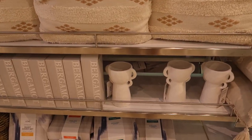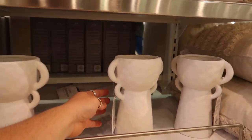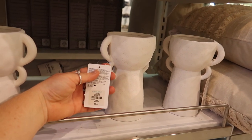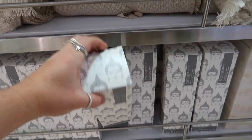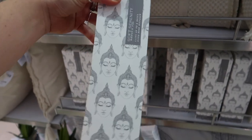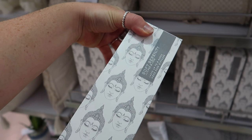We've also then got another vase style thing here. Definitely very H&M Home, only at £6. This reed diffuser is catching my eye because it's got Buddhas on it. It is Soft Serenity, which is juniper and jade.